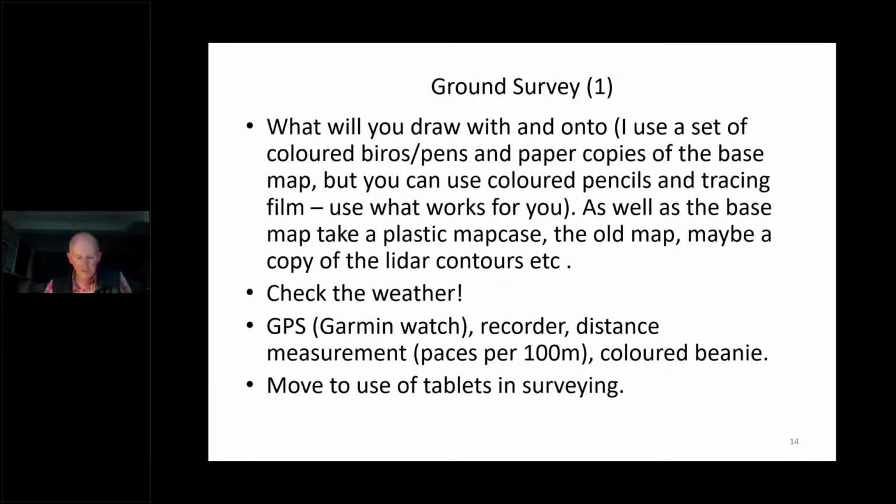We're then on to the survey. Sorry, I'm going fast, so there's a lot to get through. Some of this Martin's going to repeat, so you'll have a second trawl at it. What are you going to draw with when you go into the area?